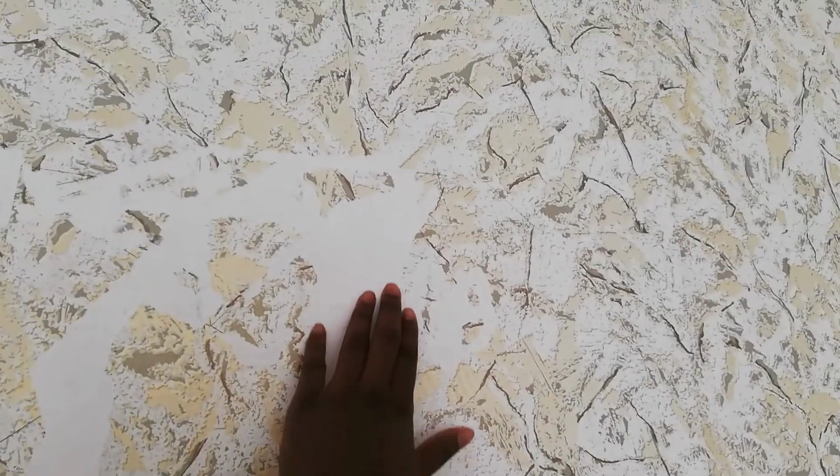So guys, I just removed this part. You can still see where I destroyed it. Oh, I'm so sad. So right now I'm trying to cover it up. I'll see if it's going to work.